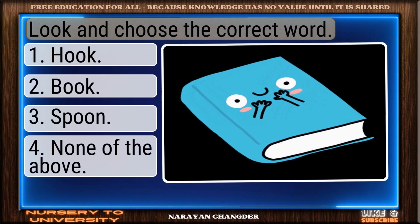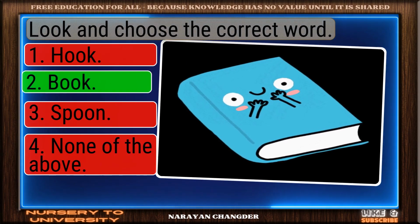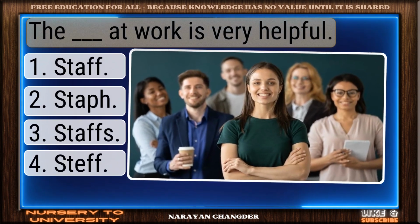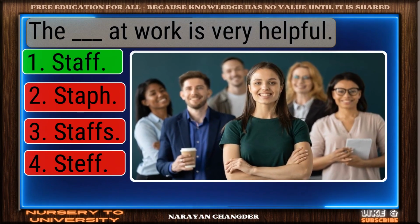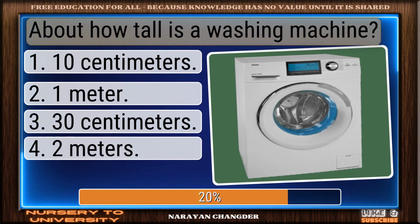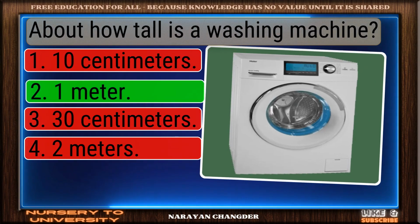Look and choose the correct word. Good thinking. Book is the right answer. The dash at work is very helpful. Correct. Staff is the right answer. About how tall is a washing machine? You're right. 1 meter is the correct answer.